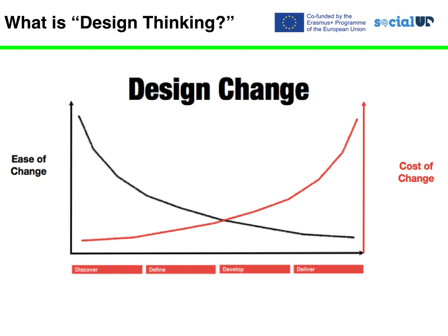This is a very important slide because what it identifies is that as we go through the double diamond model, you can see the 4 sections at the bottom axis there. We can see that it's very easy to change our minds, to change our design at the early phase of a project when we haven't made any investments.